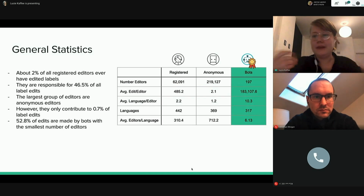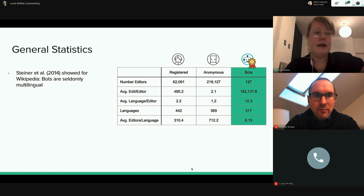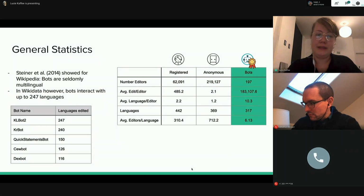And most of the label edits, so over half of them, are made by bots, with the smallest number of actual existing editors, which kind of makes sense as well because they are automated, so they edit faster. We looked into Wikipedia, and in Wikipedia we found a paper from 2014, which states that bots on Wikipedia rarely edit across different language Wikipedia versions. And in Wikidata, that's very different. So we have some bots that interact with up to 250 languages, 247 languages.